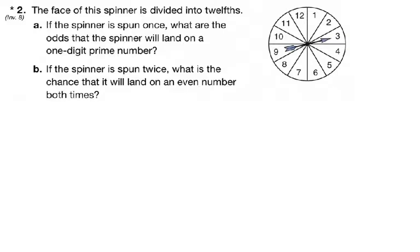Alright, a 1-digit prime number. Well, let's see. My prime numbers are 2, 3, 5, and 7. 1-digit prime numbers, right? So we have 2, 3, 5, and 7. So we have 4 of them, and it's split into twelfths. So 4 times out of 12, it should land on a single-digit prime number. So we're going to reduce that by dividing both the numerator and denominator by 4, which would give us 1/3.